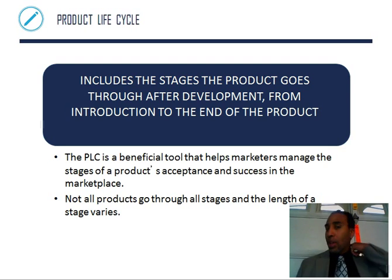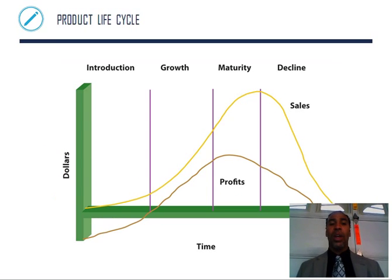So think in your mind the different types of products that you bought or that you see in the marketplace, and do all of them have the same amount of longevity? No, they definitely do not. So not all products go through all stages, and the length of the stages that each of these go through, they vary. So here's the traditional stages.